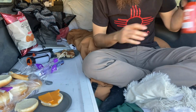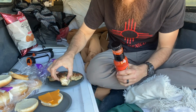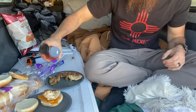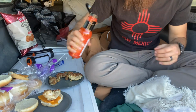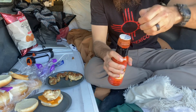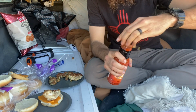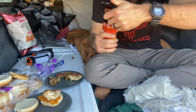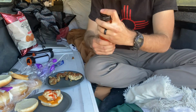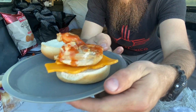Now it is time to assemble some chicken sliders. So I'm going to start. I'm going to put that little piece on there. I got some cheese on my bun. I guess it would help if I took the cap off there. Throw some buffalo sauce on there. It'd be easy. So there we have it. Buffalo chicken slider.